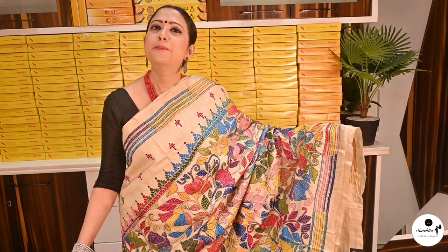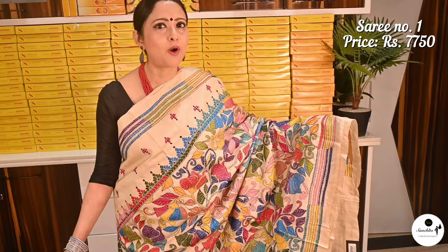Depending upon the intricacy of the embroidery, each sari takes about 7 months to be prepared. So let's get rolling with these super Bengal Kantha stitch silk sarees. All sarees from today's episode are silk mark certified. Presenting an exclusive designer tussar silk with Kantha stitch work in beige.